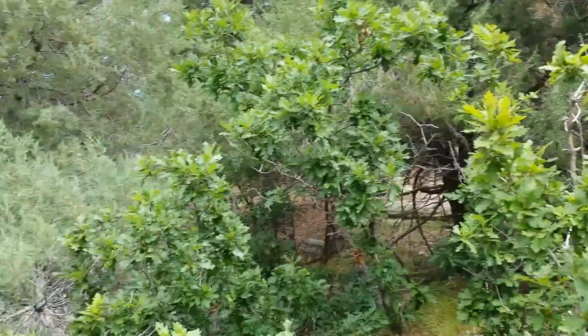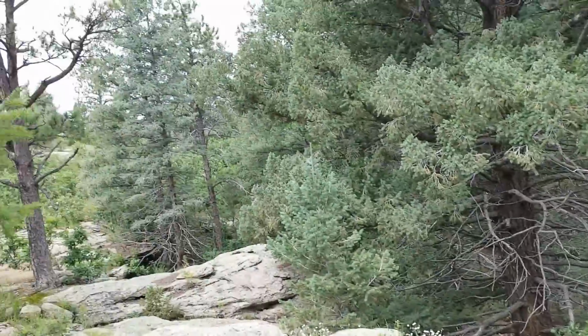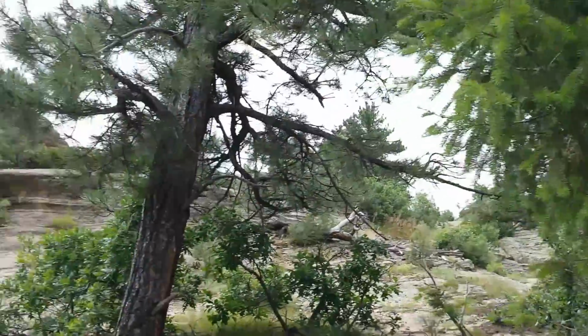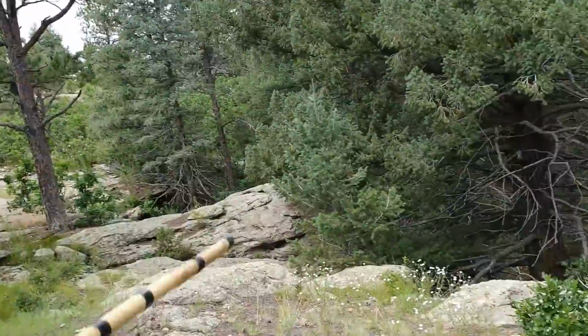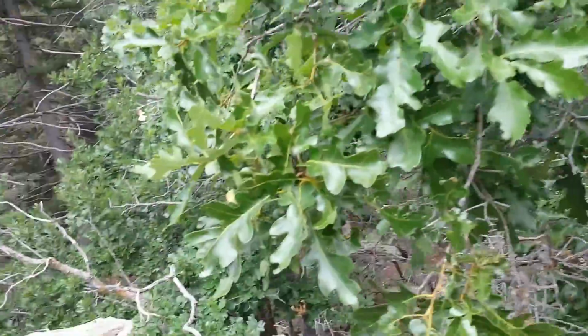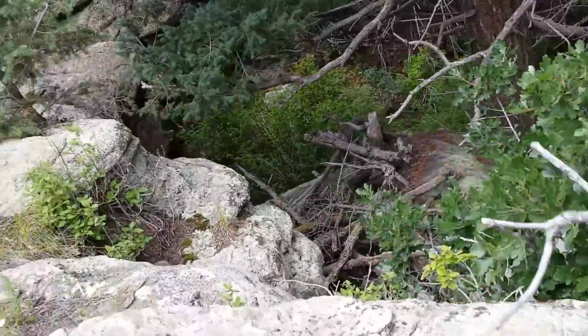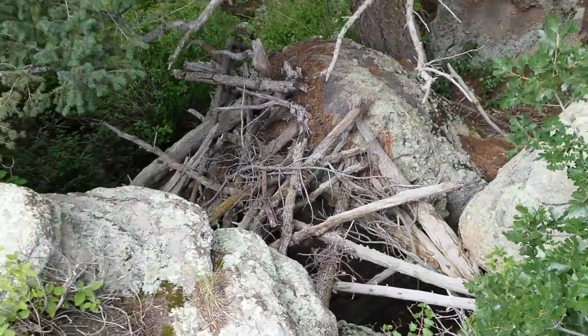Let's see if I can overlook this den. See how secluded it is? I mean, there's nobody up here. Nobody comes up here. Nobody's around. And you have to cut through all this just to... Let's see, where is it? Oh, there it is. See that?